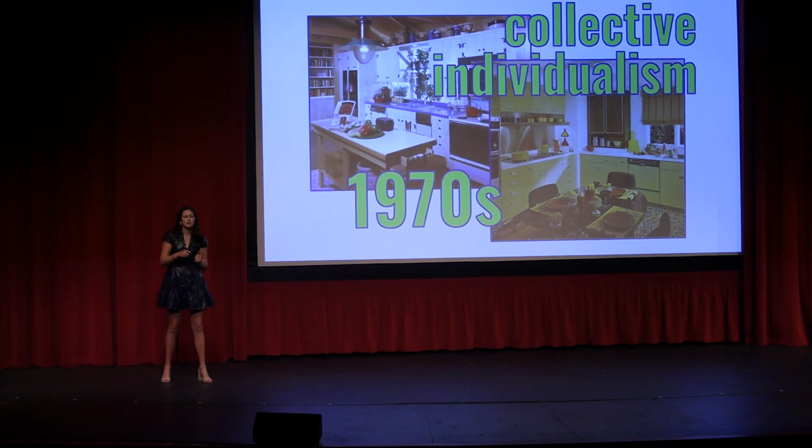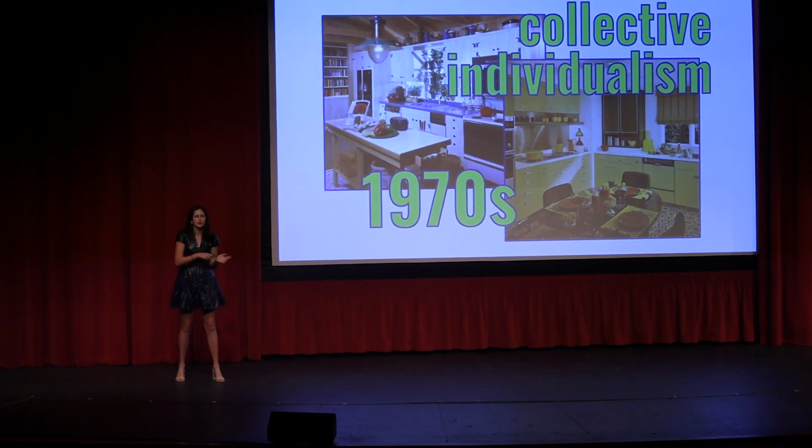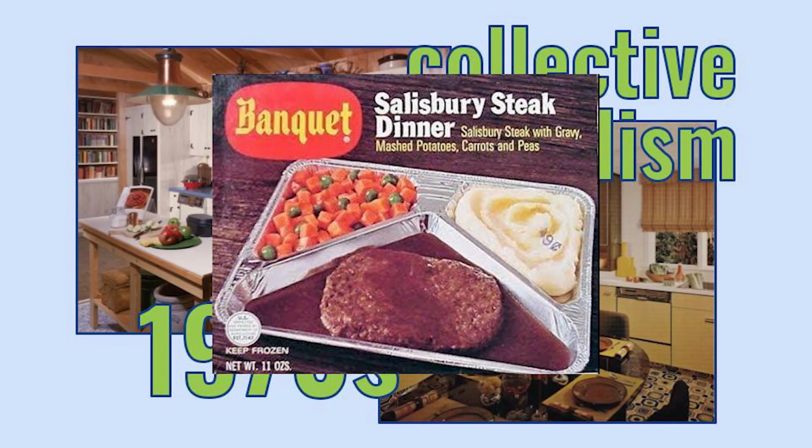The value of the time was collective individualism, and this meant that everyone came together and the fact that they were all doing their own thing. So likewise, people were now invited inside of the kitchen instead of being secluded to other more formal areas of the house. TV dinners also began during this time, and these consisted of meals like Salisbury steak, mashed potatoes, and peas, fresh from the freezer.